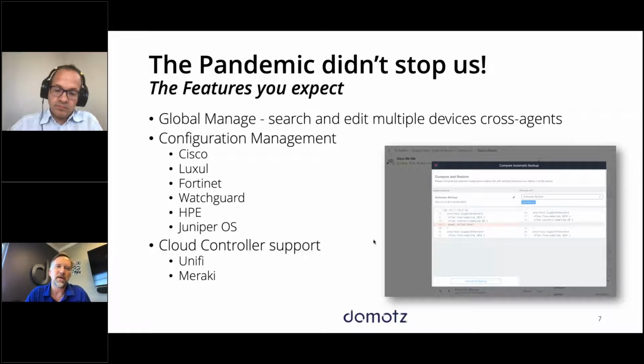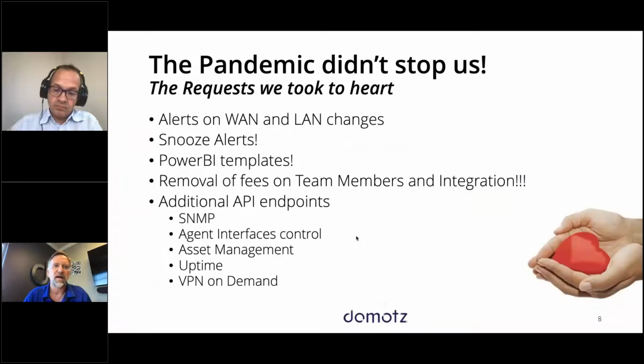But then also we know that more and more systems are going cloud-based, right? They're getting managed in the cloud or configured in the cloud. Being able to connect to those types of systems like Unify and Meraki has been on our radar, and we're continuing to expand that and work on that as we go forward. So that's all I'll really say on there.